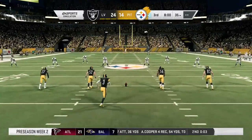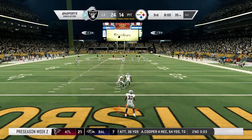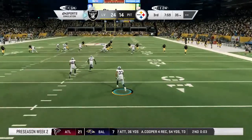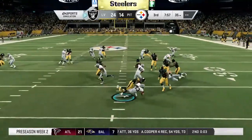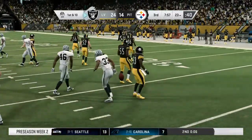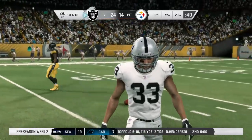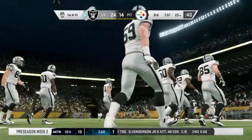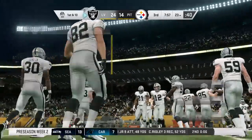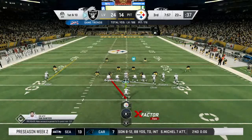Expect to see a good number of backups going forward as we are back and underway here in preseason week 2. Fielded about a yard deep, and he'll bring it a few past the 20 to the 23-yard line. Out comes the Raiders offense. They'll go on offense first to start quarter number 3. They built a good first-half lead. Now they have a chance to add on to it.